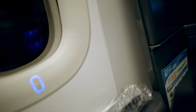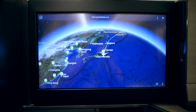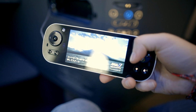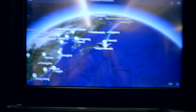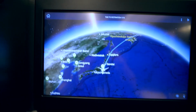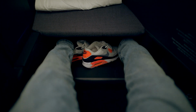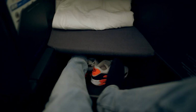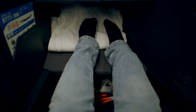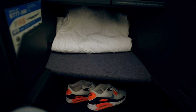So first things first, you've got this massive TV in front of you. I don't know how many inches it is, but it is huge. You've also got this controller down here that you can use to change the channels and all that kind of stuff. I never use that controller because the TV itself is completely touch screen. So I've just been touching the TV. The legroom is pretty good. I can touch the end with my feet there, but if I put them in this sleeping compartment cubby hole here, I can touch the end. So you've got tons of leg room to play with.